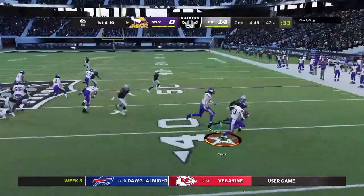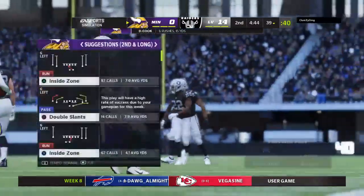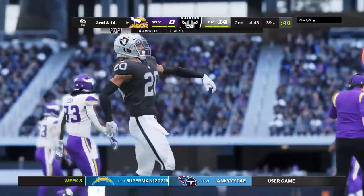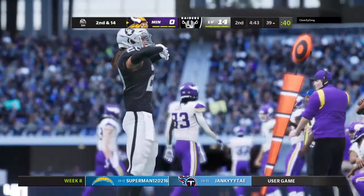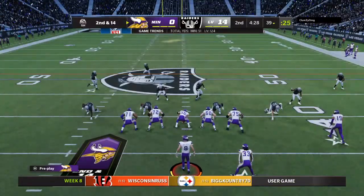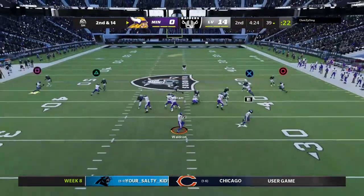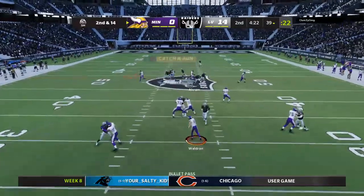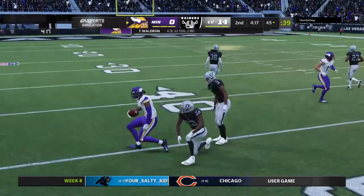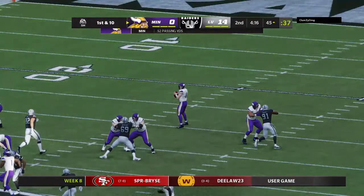Here's Cook as they begin on the ground. And the play goes nowhere. Losing yardage back near the 40 at the 39. That's going to go as a loss of 4, and it'll be 2nd down. Looking to throw. Waldron. And that's complete to K.J. Osborne. And he'll be taken down across the 50 at the 45 in enemy territory.